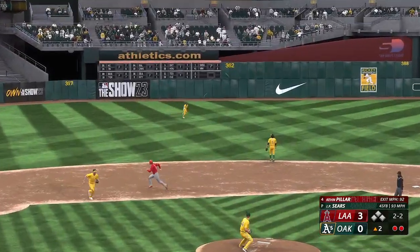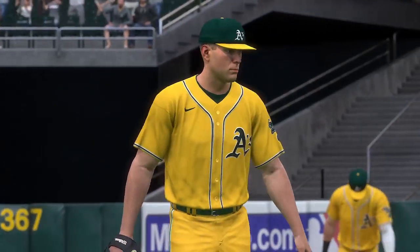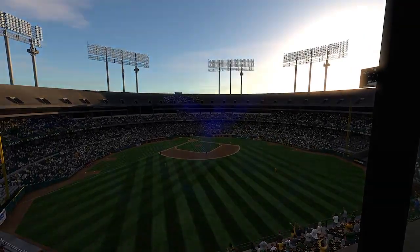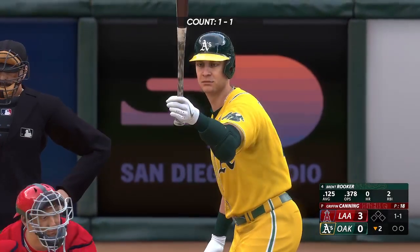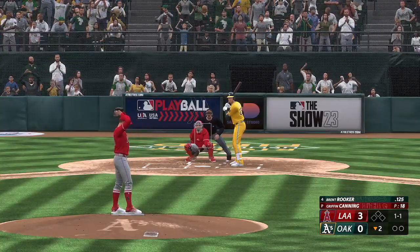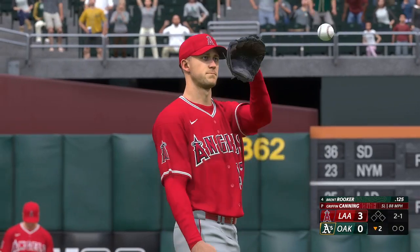Line drive. Andujar pulls it down and he makes the catch. And that will end the inning. Angels threaten but leave them loaded. But they lead at 3-0. Back here at the ballpark, bottom of the second. Now it's the DH, Brent Rooker. Here's a 1-1. And the slider just misses.